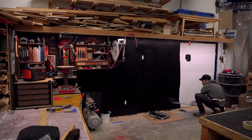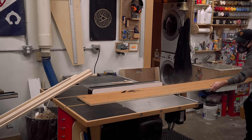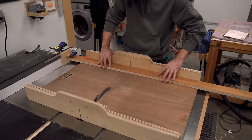One of the big issues that I had with those cabinets is that they weren't perfectly level to each other. They were independent, so they would shift around a little bit here and there. And I wanna make sure that this new miter station is dead level.